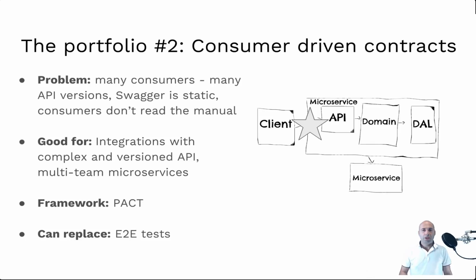Okay, so next in our portfolio is consumer-driven contracts, one of the most emerging techniques that is becoming quite popular. It aims to fit in where component testing falls short. These are all the scenarios where you have tested your microservice, it works great, but now you have to interact with external collaborators, like people using your API or you using others' APIs. And there are all these situations where suddenly you change some field or method name and your API breaks, and then your customer complains, hey, what happened to the API?